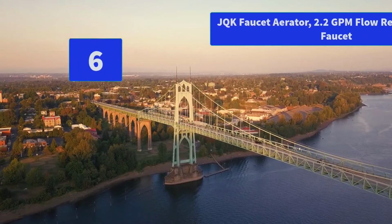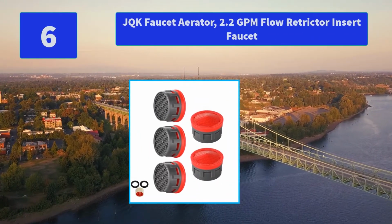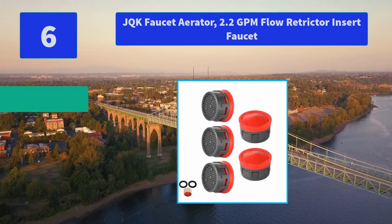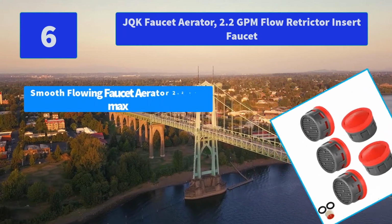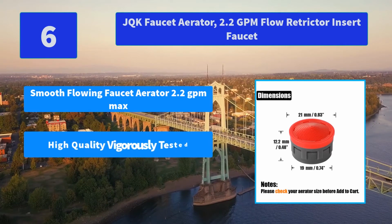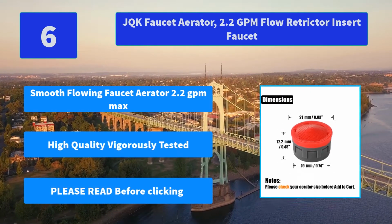Number 6. JQK Faucet Aerator, 2.2 GPM Flow Restrictor Insert Faucet. 2.2 GPM Flow Restrictor Insert Faucet Aerators Replacement Parts Bathroom 5-pack. Main features. Smooth flowing faucet aerator, 2.2 GPM max. High quality, vigorously tested. Please read before clicking.